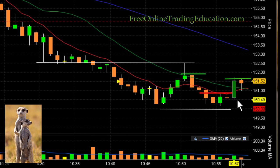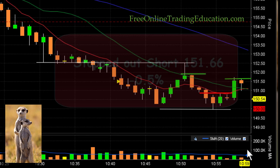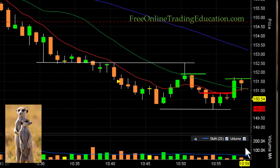Boom, there it goes. It went up here and stopped me out at 151.66 for a minus 0.5% on the second trade. So, you know, the odds are in our favor when these conditions happen each time. But in this case, it just didn't. It was somebody else's money, somebody who had gone the opposite direction.